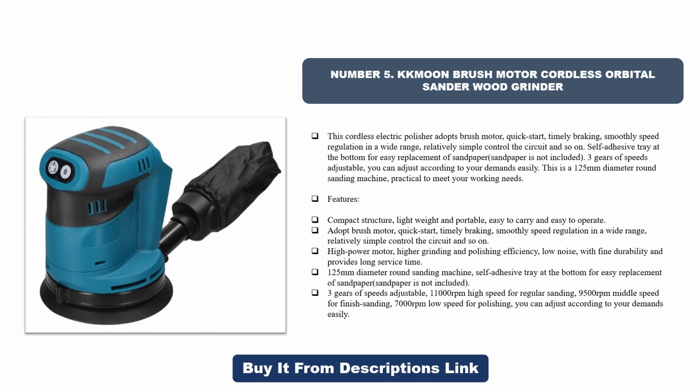This is a 125mm diameter round sanding machine, practical to meet your working needs. Features: compact structure, lightweight and portable, easy to carry and easy to operate, adopts a brush motor, quick start, timely braking, smooth speed regulation in a wide range, relatively simple control circuit and so on. High power motor, higher grinding and polishing efficiency, low noise, with fine durability and long service time.